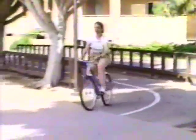The campus is full of bicycle ways. You have to be careful where you walk on the campus because they have these bicycle freeways and you can get run over very easily. Here's what I mean about the bicycle freeways. You have to be really careful when you're walking along.